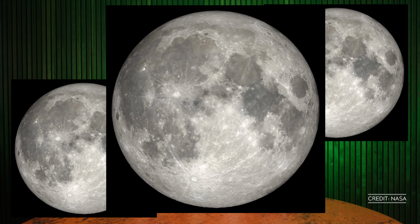VISTA is specifically designed to map large areas of our sky. The diameter of the observatory's field of view is the equivalent of 3 full moons within our sky, which means it has a pretty big field of view. The individual photographs that make up the mosaic, called the VISIONS survey, were taken over a 5-year period.